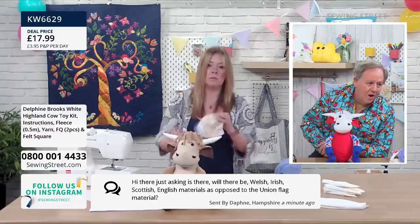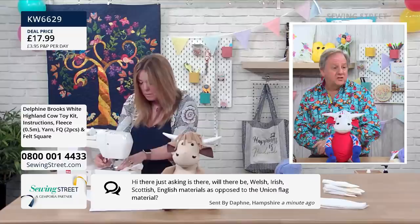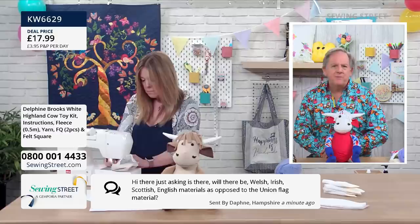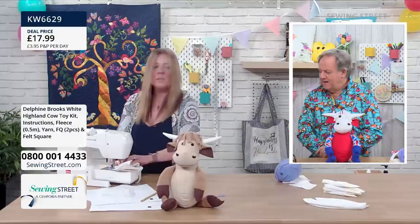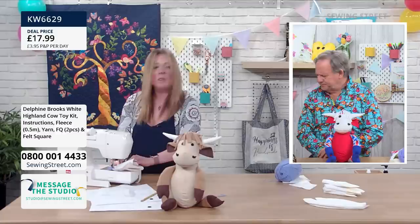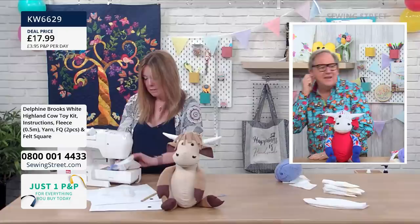Now, Daphne said, just asking, will there be Welsh, Irish and Scottish and English as opposed to the Union flag? We have got the Scottish, I haven't got it here. It's not in a bundle, but it's underneath us if you go to show deals and everything. The people who made the range didn't do a Welsh or an Irish or the English one. They just did the Union Jack and Scottish for some reason. But I suppose it covers all bases. Great Britain. Oh, yeah, the Union Jack does, but then the Welsh flag's not in the Union Jack. Of course it's not. You have to applique a dragon on it. Yes, you could do. Oh, yes, they had some, because they've all got, like, the thing in its ear. You could put a little earring on it, couldn't you?